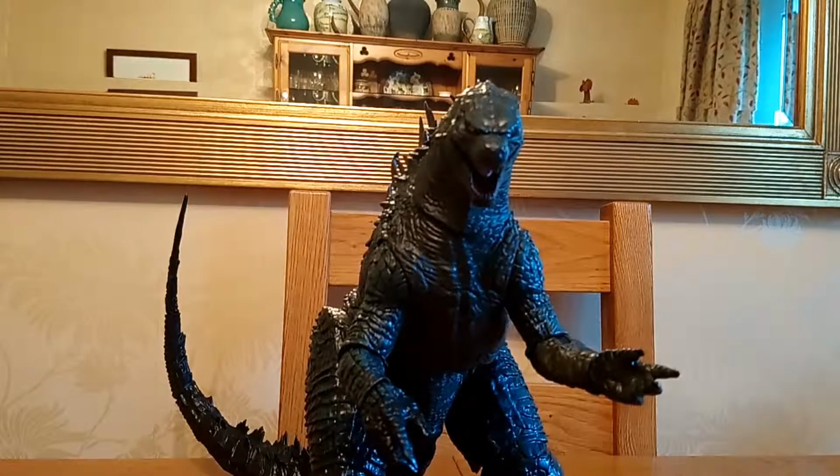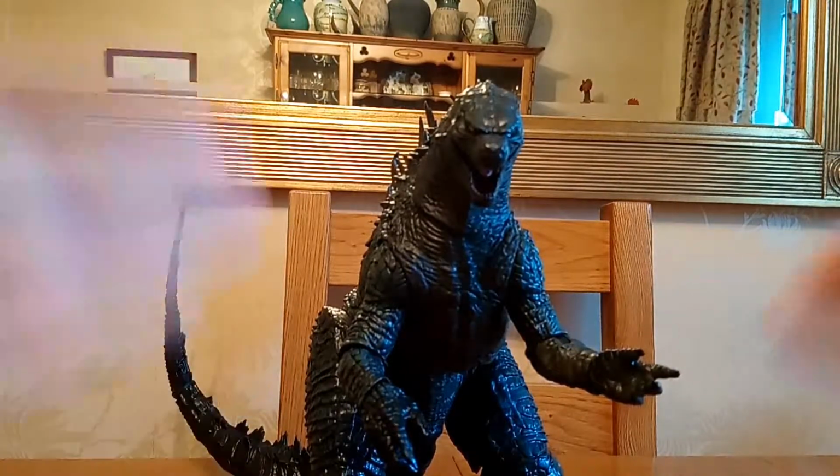The car mode still fits together perfectly. I'm going on too much. But the point is, if it's broken and you don't care, who cares? Tell me which Transformer you want me to review, or a toy, like this.